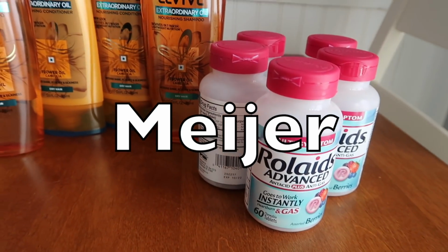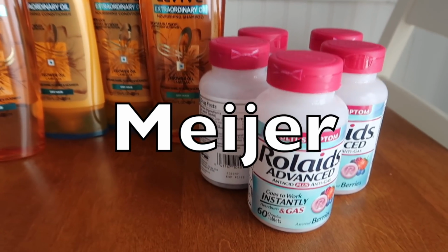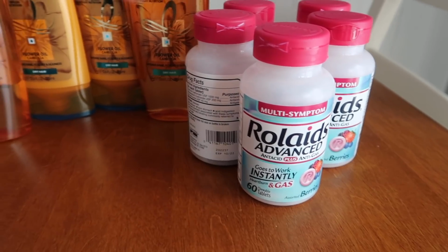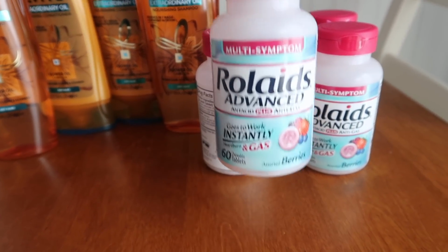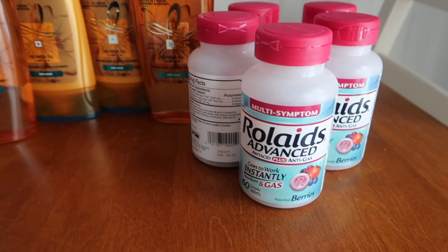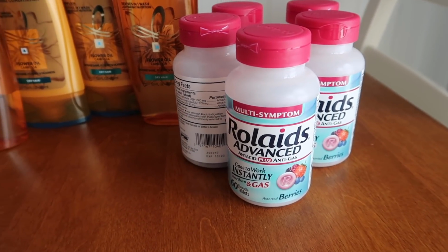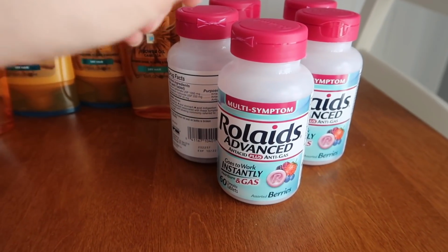Over at Meijer, which is predominantly in the Midwest, I looked for more of these Rolaids today, and these are $3.19 each for these 60 count. Now, when you buy one, a $3 coupon will pop out of the Catalina machine. It's a manufacturer coupon that you could use on your next transaction, dropping it down to 19 cents.